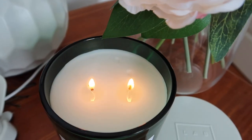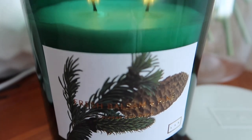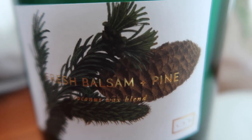And then the other candle, which was the same brand as I said. This one's green on the outside and it's called Fresh Balsam and Pine. Now, you would have seen in the clips that I wasn't a fan of the woody kind of pine smells, but this one, I just really liked it. It's kind of a more fresh scent. And I really can't describe it. I wouldn't have guessed that that is the scent if I was to smell it.